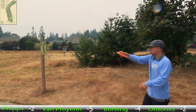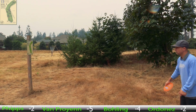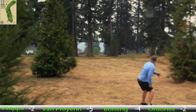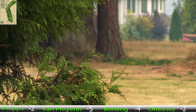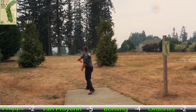Josh is going to be leading us off. Looks like the rain is starting to come in a little bit, but that's not going to stop Josh from going for all of it. Well, it goes with the roller. Yeah, didn't quite get the distance he was hoping to get off, I'm sure.